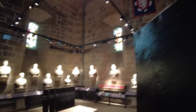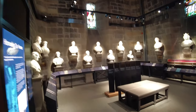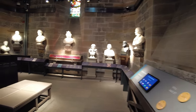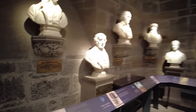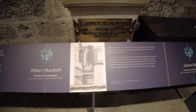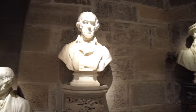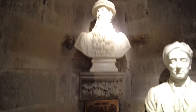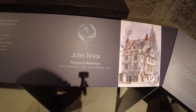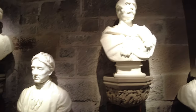Telling you, this place is bloody massive on the inside. So who do we got here first? Got Sir Walter Scott. Here we got William Murdoch, inventor and engineer. James Watt, inventor and engineer. Who's this guy? John Knox. Is he a religious reformer? Alan Ramsay, poet. Dr. David Livingstone, explorer and missionary.